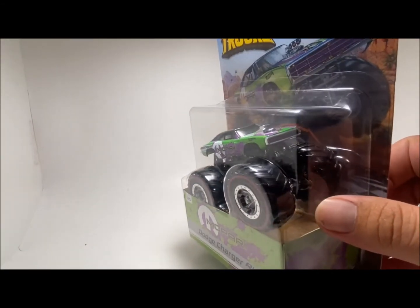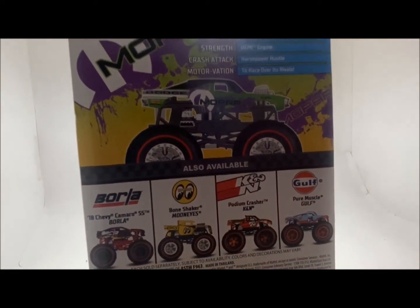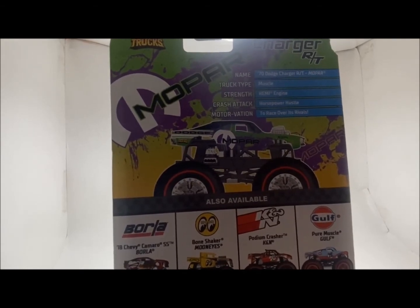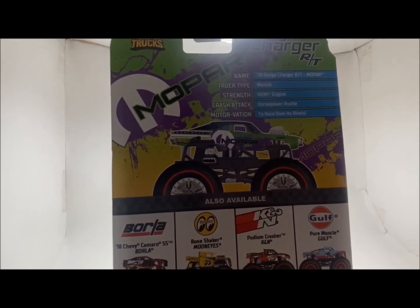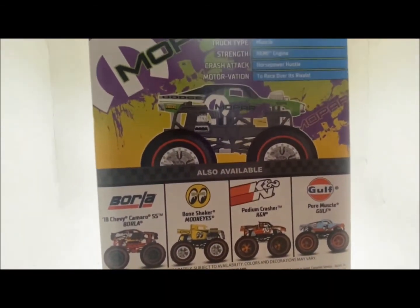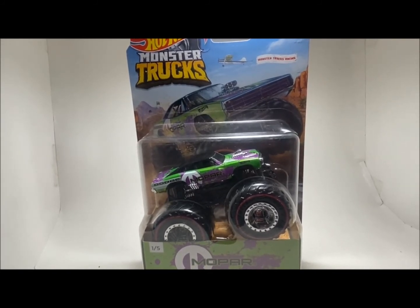Green and purple as a paint job always has that vibe where it's going to be something really cool looking or something really bad looking, and this looks really cool. So the Mopar Dodge 70 RT Charger: the truck type is muscle, the strength is the Hemi engine, the crash attack is the horsepower hustle, and the motivation is to race over its rivals. Really interesting. Now, the Dodge Charger RT, we haven't really seen it. This casting, we've only seen it in that red casting at the beginning of the year and last year, and I don't think we've really seen it again. I could be wrong. I think there was an orange one, but I cannot remember.